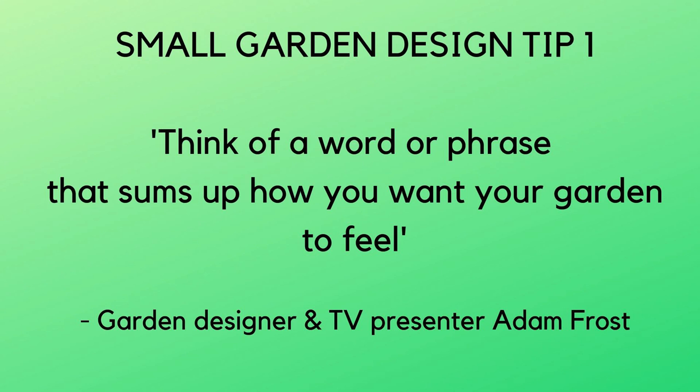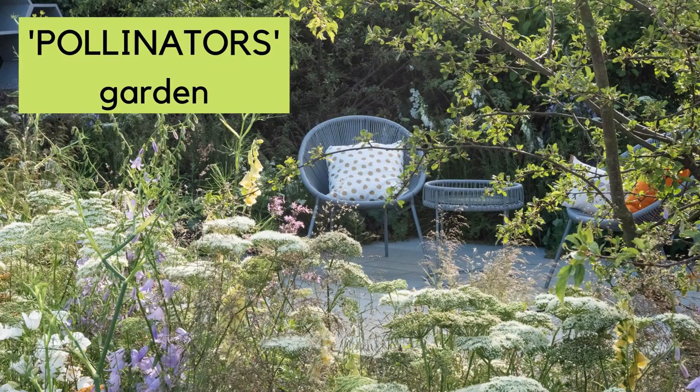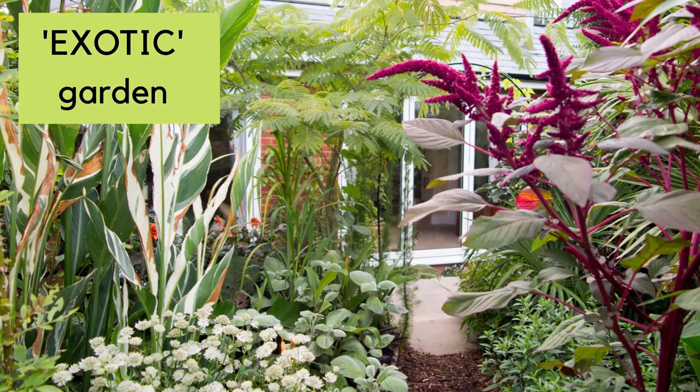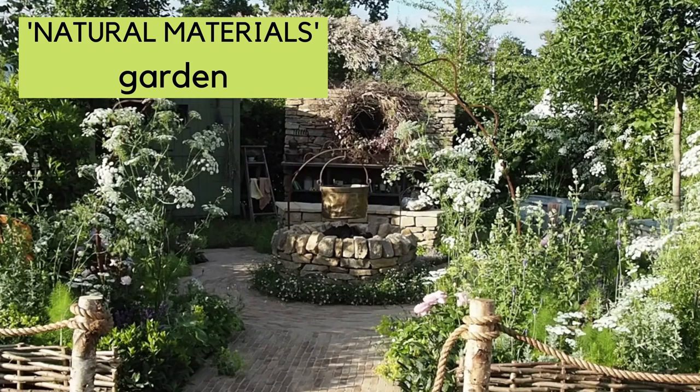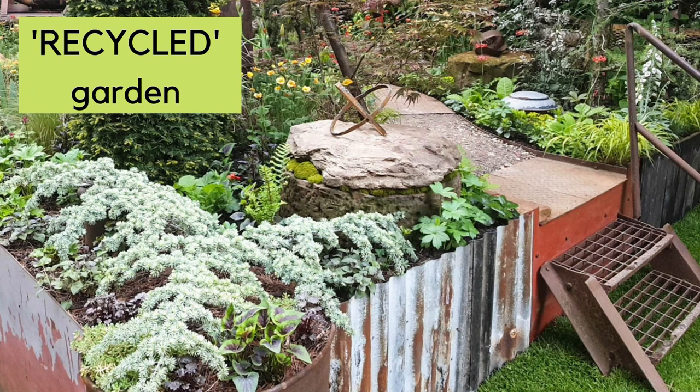BBC Gardeners World presenter Adam Frost says think of a word that can sum up your garden. That makes a lot of sense because if you're trying to save money, you're probably buying furniture and plants and even perhaps redesigning the garden over a number of years rather than doing it all at once. So when you're in the garden centre and thinking, is this going to be the right table? Think, does it fit into the word that I've used to encompass my garden? And that word could be calm, contemporary, romantic, colourful, seaside, whatever you prefer.